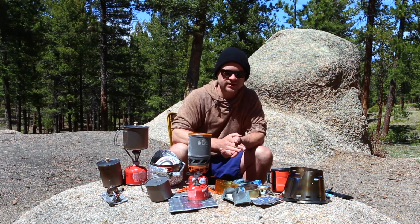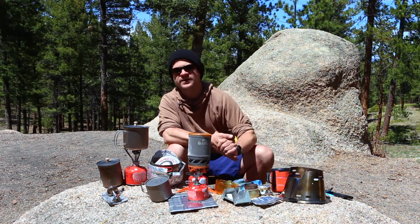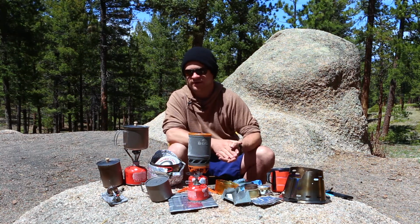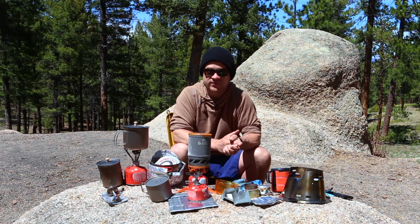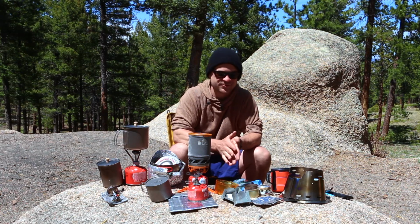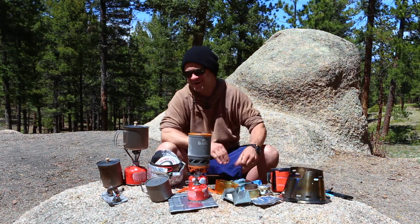Is it the best of boiling times? No, but it definitely works, and I used it a ton. It's very reliable. I don't want to dog it whatsoever. It's a great stove for 15 to 20 bucks. You really can't do much better on this rock here.